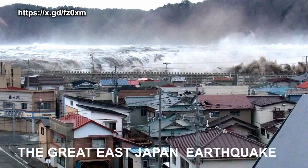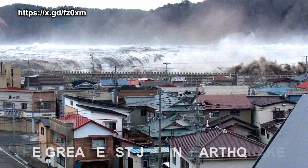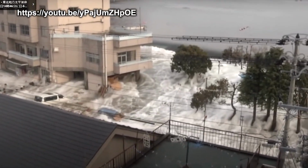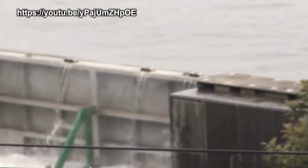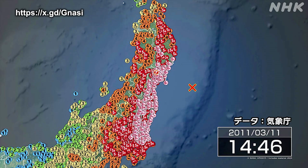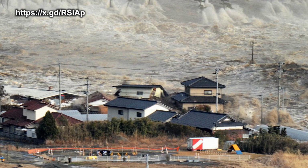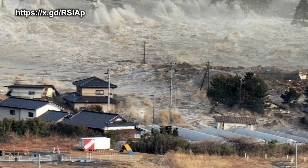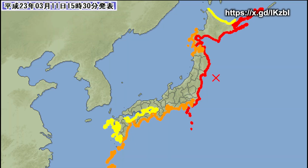On March 11, 2011, Japan was hit by the most powerful earthquake in its recorded history, the Great East Japan Earthquake, which was followed by a devastating tsunami. The magnitude 9.0 quake shook the entire country and caused a massive tsunami that traveled at speeds up to 430 miles per hour. The tsunami wiped out entire coastal communities, led to over 15,000 deaths, and caused the catastrophic Fukushima Daiichi nuclear disaster.